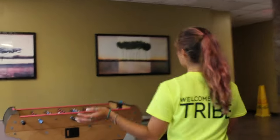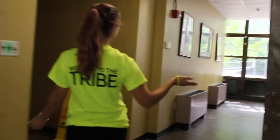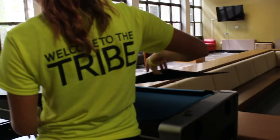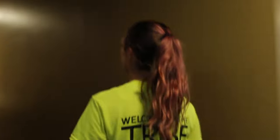So we have a nice foosball table and a sad excuse for a ping pong table. Fake shrubbery. Oh, it is a ping pong table. Yeah, that's wrong. Yeah, it's a pool table. Oh, it's a pool table. Mini pool. And then fake shrubbery because William & Mary could not keep green shrubbery alive, real shrubbery.